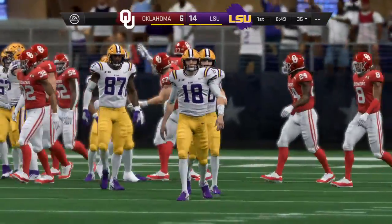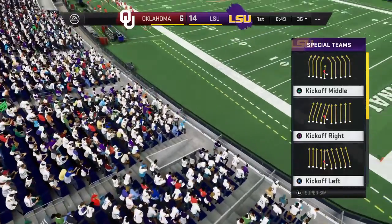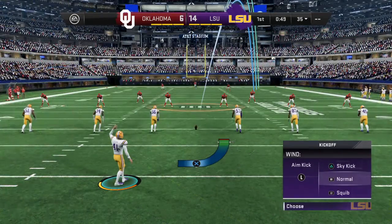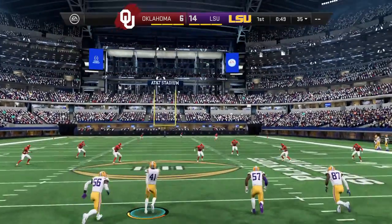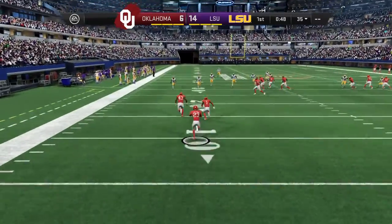Is up to 8. After the touchdown, the LSU Tigers kick team out there to send this one away. This fielded at the 2.